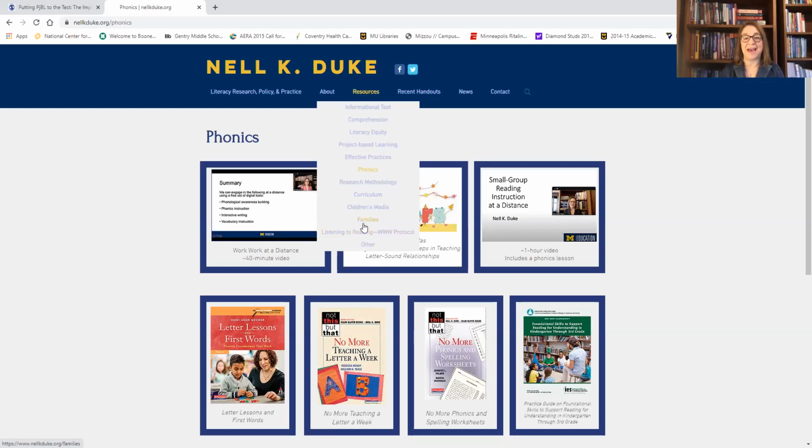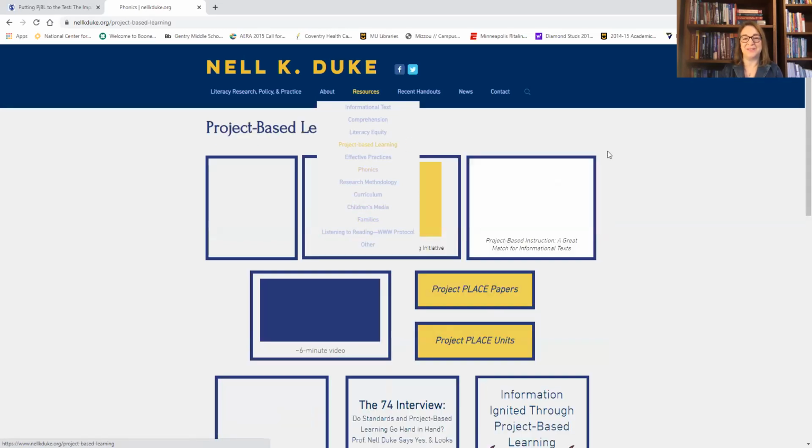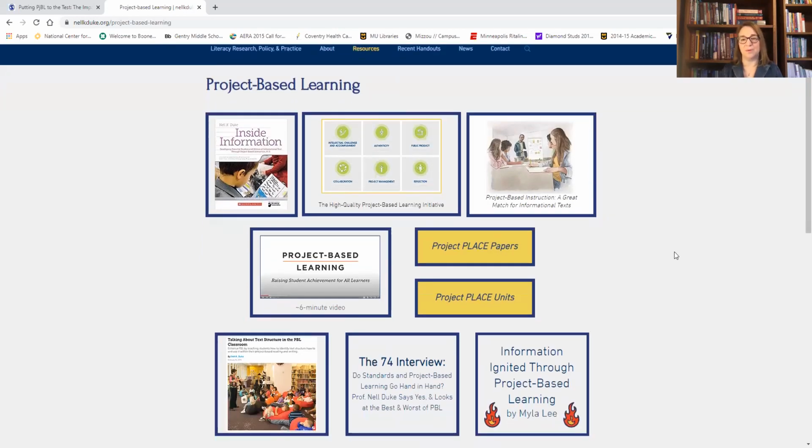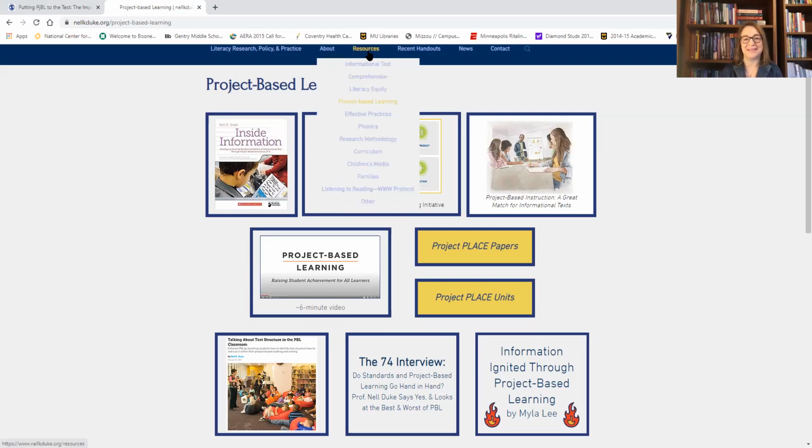So, under each of these categories, you'll find a number of items. And that includes, under project-based learning, the second grade units that we wrote, and several of the materials that are needed to implement those are right in there under project-based units. There's a 6-minute video there that takes you inside one classroom's work, not a classroom participating in the study, but another classroom, their work implementing these project-based units and so on. So hopefully there'll be some useful pieces there as well.